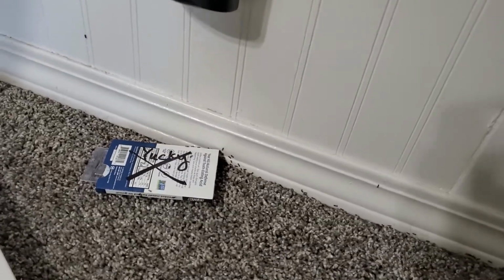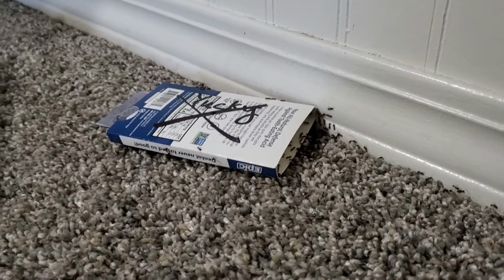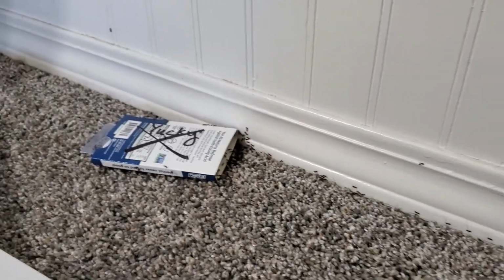When you are using this bait poison, it usually takes 2 to 3 days to get rid of the ants. And in that case, you actually do not want to get rid of the visible ants. You want to see the ants taking the poison back to their colony. You have to let the ants get to the poison, and so you have to leave the ant trail, or at least some of the ant trail, in order to use a bait.